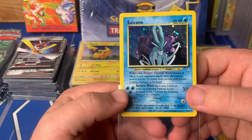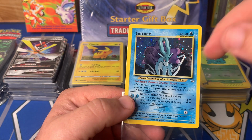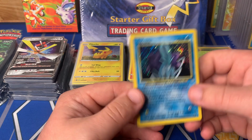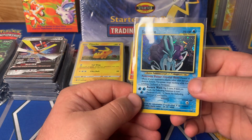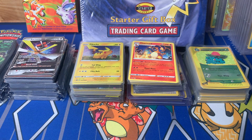Unfortunately, with this card, it does have 2 print lines running across it. I don't know if you'll be able to see that, but it does have 2 print lines running across the bottom of it. So that one definitely won't get to 10. Hoping for a 9 on that one. But yeah, it was a great ending to a great night. Overall, awesome weekend. Had an absolute blast.